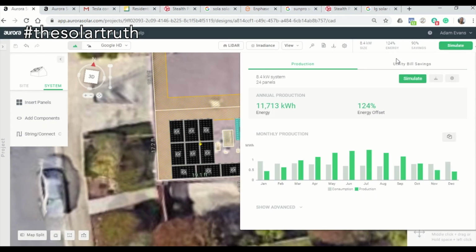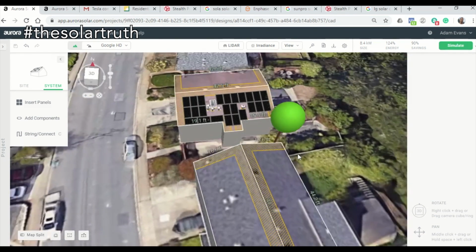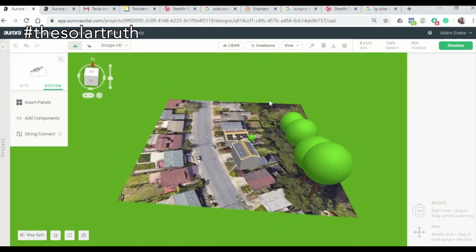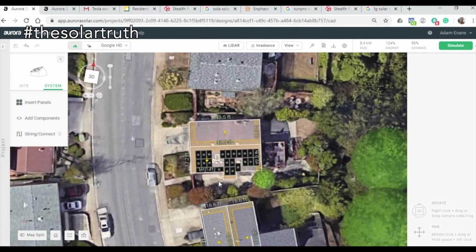So we got almost 12,000 kilowatt hours, which I actually expected a little bit more out of an 8.4 kilowatt system. But it's because of the shade that I put in here, and I don't know if Tesla is accounting for these big trees that are far away, because they actually are affecting it. But I'm not sure what their modeling is.